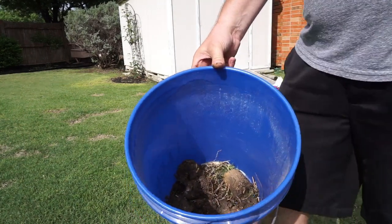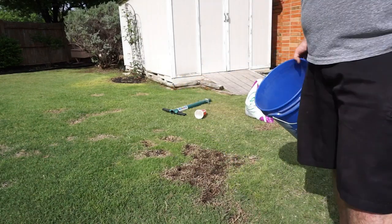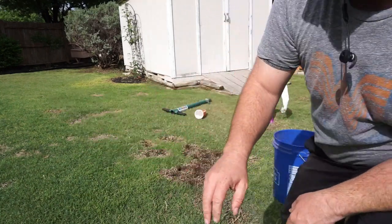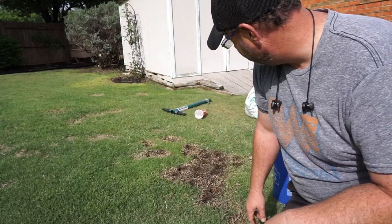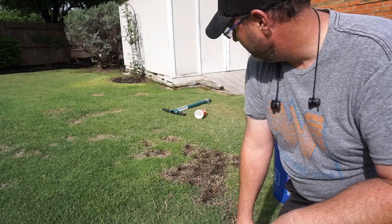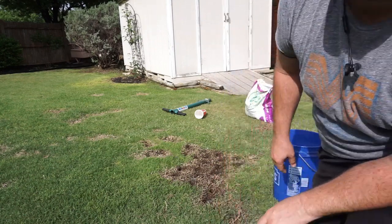And so what I'm going to do is go pull some good Bermuda from other parts of my lawn, and I'll plug those into these holes, and then I'll fill the dirt that I have in that potting into the holes that I pull in the yard, and I'll have Bermuda in here fighting off the Dallas grass while I have Bermuda filling in the plugs that I pulled from the good grass. So stay tuned, I'll show you the rest of it.